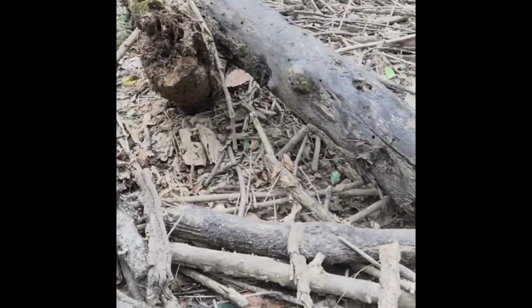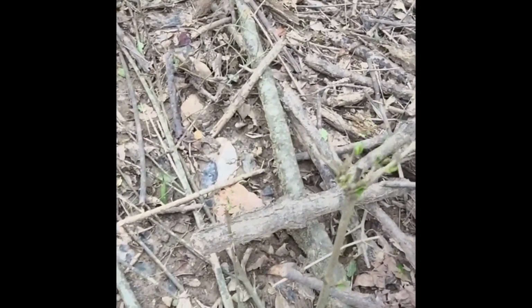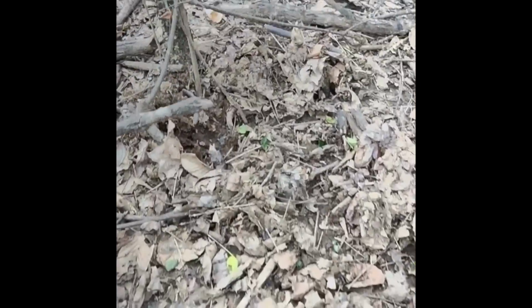This is, like I said, what we're looking for. Lots of debris from the river. It's a little bit damp, which it is. So I wish I could find you one, but we're gonna keep on looking. You always want to keep looking for morels, because sometimes you don't find them right off. They can hide pretty good.